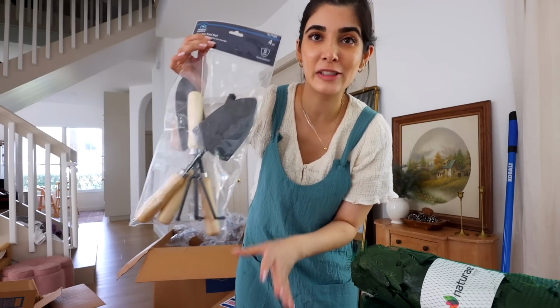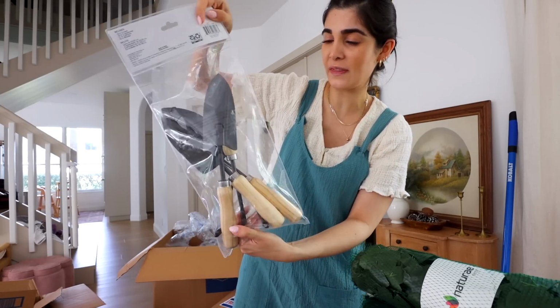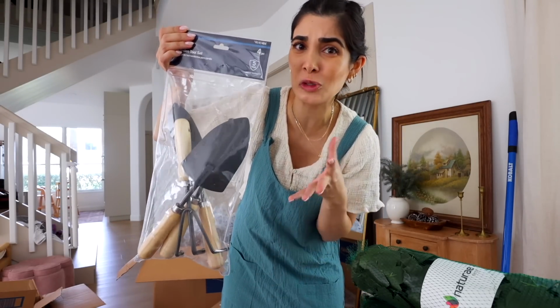I told you, I had like a zero of the gardening tools, so I was able to get this set of 4, which is all the basics you need for just $12.